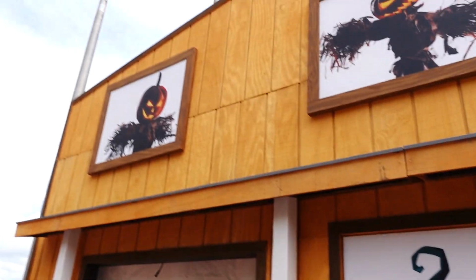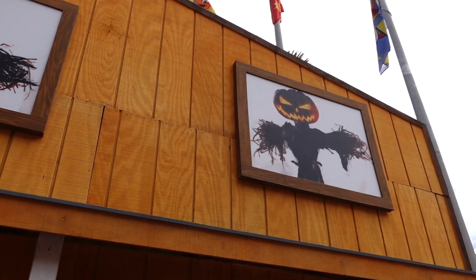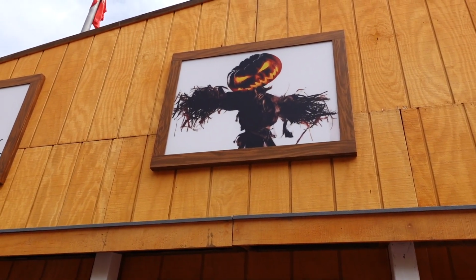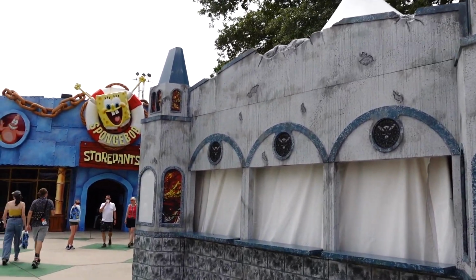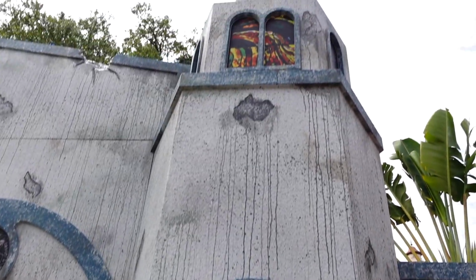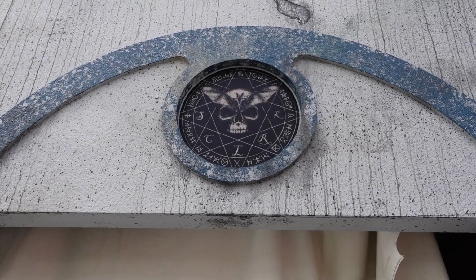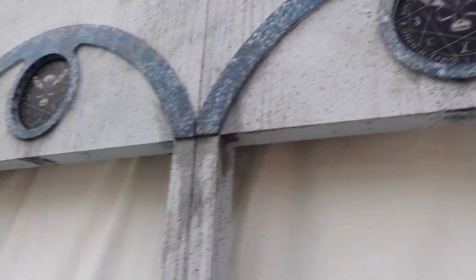A lot of traditional Halloween stuff for this year. I'm noticing a lot of pumpkins, a lot of scarecrows, a lot of fall festival themes. I'm into it. And this looks like something out of a witch or something, man. Look, you got all kinds of potions and everything going on in here. And then the writings and everything up there. Kind of reminds me of the scare zone they had in front of Fast and the Furious.